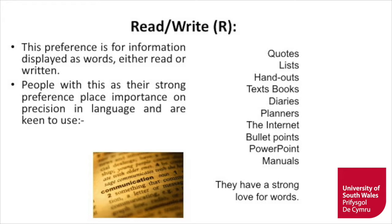Okay, so the reading and writing, this is a preference where information is displayed in words, either which you write or you read. People with this have a strong preference for the written word, place importance on precision of language, and are keen to use this. So it's around using quotes, lists, handouts, textbooks, diaries, planners, the internet, bullet points, PowerPoints, manuals. They all have a strong link to words and have an affinity to that.